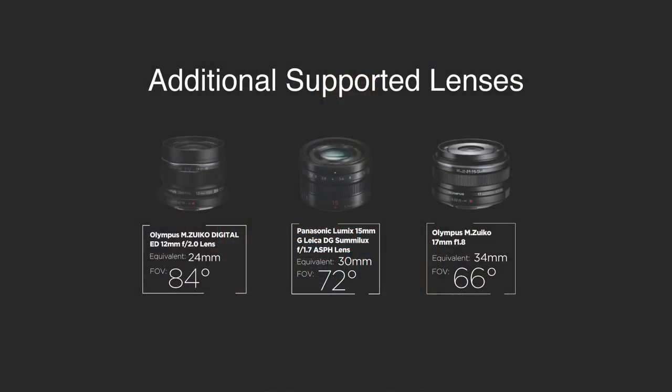And the Zenmuse X5 supports additional lenses. These are the current lenses that it will support. It supports the Olympus 12-millimeter f2.0 lens, the Panasonic 15-millimeter f1.7 lens, and the Olympus 17-millimeter f1.8 lens. Now, we will have additional lens support in the future. It, of course, has to fit in the gimbal.